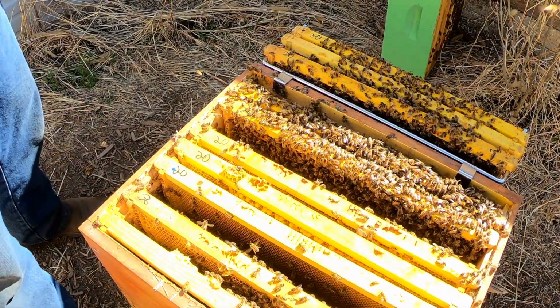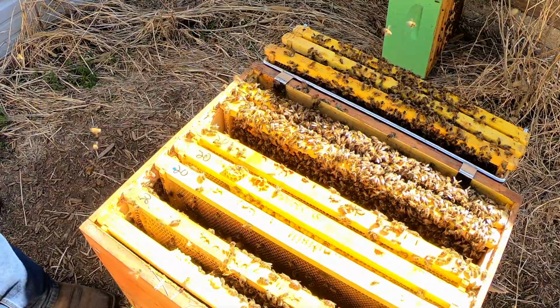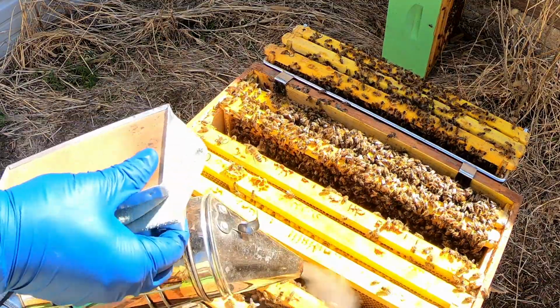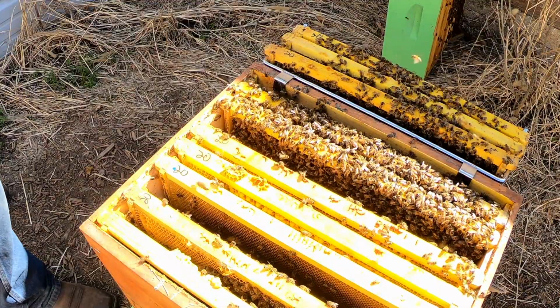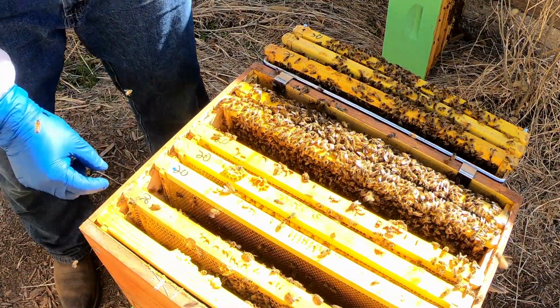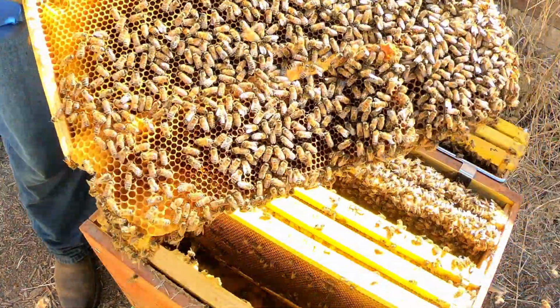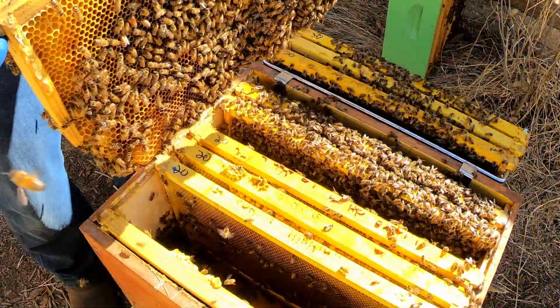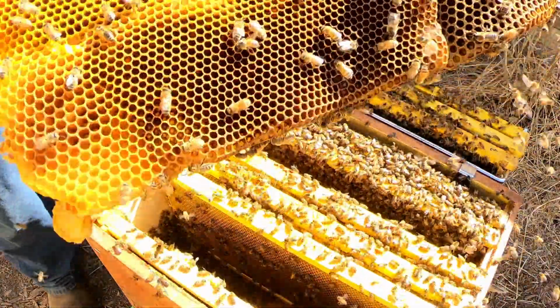All right, so I'm going to show you guys what I do to basically just clear your frame to make it a lot easier to inspect when you're looking for queen cells. So this is probably just a resource frame. Resources, that's all that's probably on here. There's all these bees, right? It's pretty easy just to shake them off, and there you go.